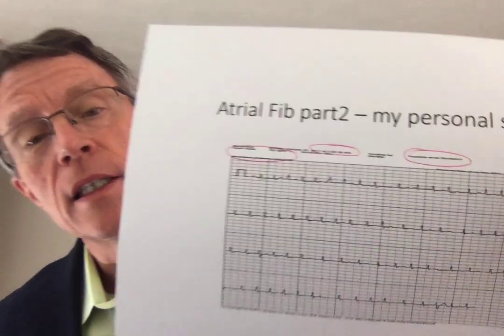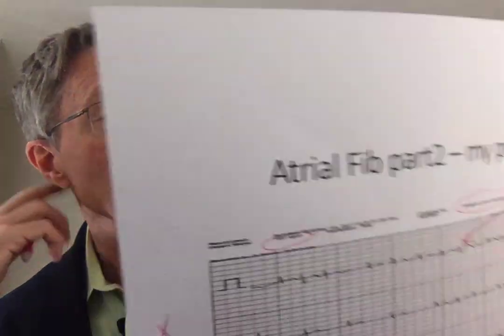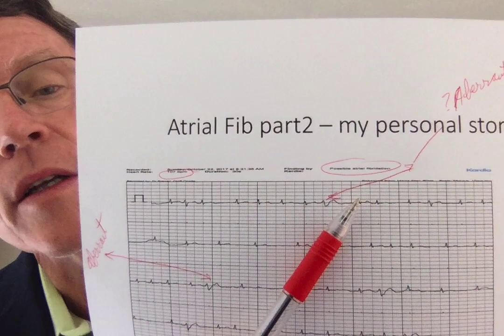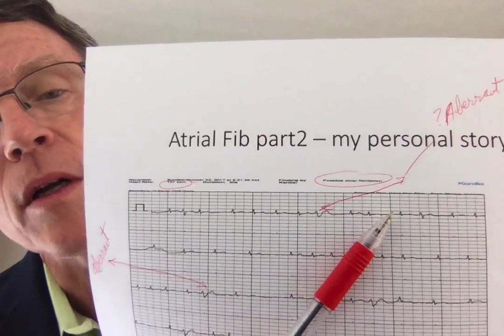I did it again to make sure. Saw the same things. And I did it again a few more times. This time the ventricular response had gone down to 142, but I still had it. I woke up the next morning, checked it again. The rate was down to 107 at that point, but I still had some atrial fib. Again, you can see some of these classic areas where you get really close complexes followed by really far apart.